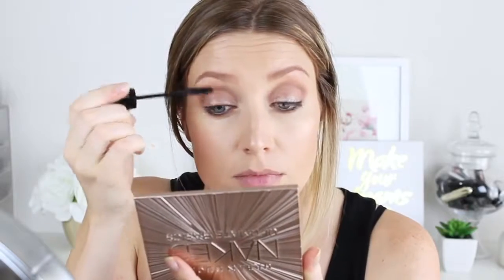For mascara, I'm using my L'Oreal Voluminous Base. This is awesome. I just really like this to add a little bit of extra thickness to my lashes. And then for my regular mascara, I'm using my Lancome Hypnose Drama. This is one of my all-time favorite mascaras. It's super thickening, lengthening, just very dramatic.